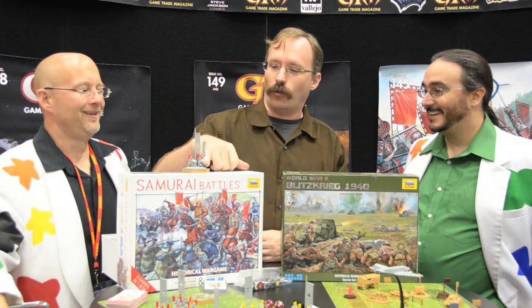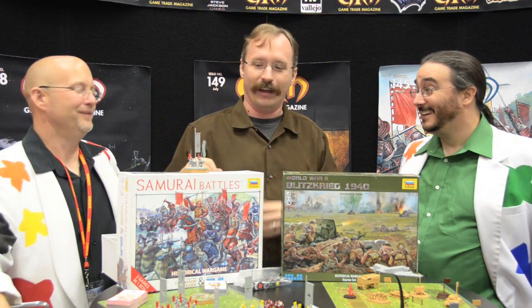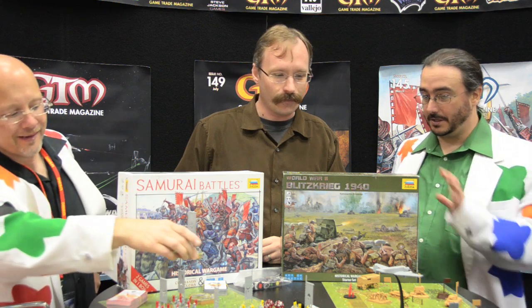So his job is to squat down in front of the general, and when the enemy shoots his arrows at him, he stands up to collect all the arrows so the general can live another day. And that's the kind of little details that we like to work into the models and everything in the game. Excellent. That's great.